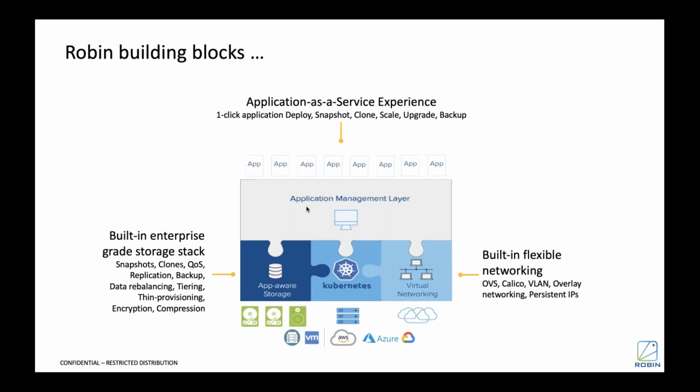So if you take a high-level look at how Robin would achieve this, Robin is tightly integrated with Kubernetes as the core compute orchestrator to deploy Docker-based and LXC Linux-based containers. It has a built-in enterprise-grade storage stack, which is a scale-out block storage with enterprise-grade features like snapshots, clone, replication, encryption, compression, thin cloning, tiering, and so forth. Along with that, Robin also has an inbuilt networking stack, which uses OVS, Calico, and other standard networking technologies.